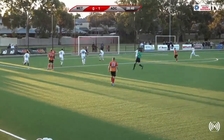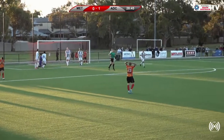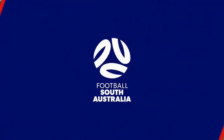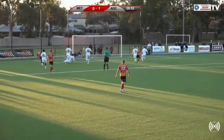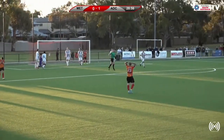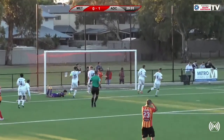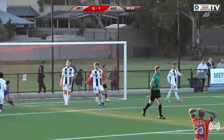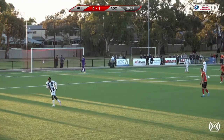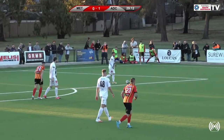There's a chance for MetroStars. Gal shoots and should have put it in the back of the net. And wide off the upright. What an opportunity. Got in the right spot. Let's have a look at this in the replay. Did everything right, should have buried it. Absolutely, 100%. How many goal attempts is that, Benny? Well, that's their second off target. They've had one on, so 3 goal attempts? Yeah, and Adelaide City have had one on target and one off target. Gee, they're dominating MetroStars, but they've got nothing to show for it at the moment.